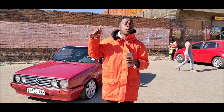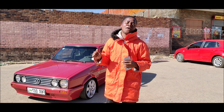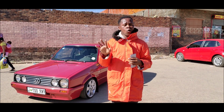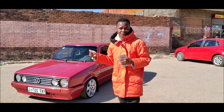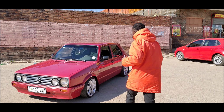Right now, we are in Limpopo Province, Polokwane, Seshego, Zone 2 or 3 to be specific. And we are going to review a nice, beautiful cherry red Citi 1.4. Well, the owner said that this car is fairly OEM, so let's go inside and check out if he was telling the truth or he was just bluffing. We're going to check out the car and see how it goes. Let's go. Come and join me.